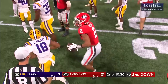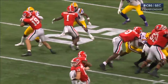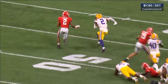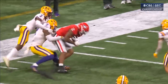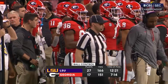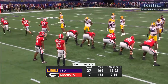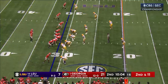Watch Bowers and Washington, the two unicorns, two different types, 19-0. Bowers gets one guy inside. Number 0, Jackson, gets his block. Point of attack, 3-on-3. They all do their job. Milton does his work. McIntosh comes in to give him a breather. They continue to rotate the tailbacks.